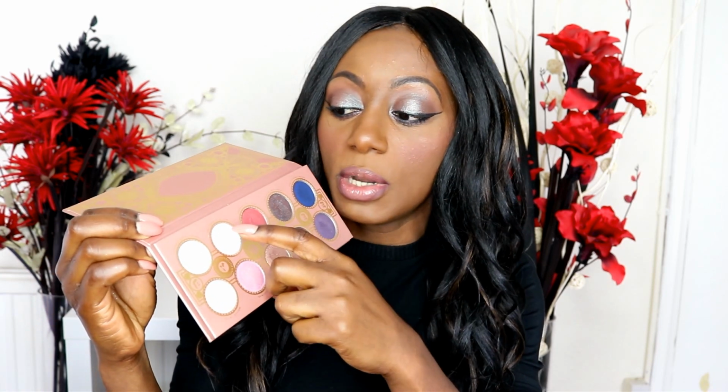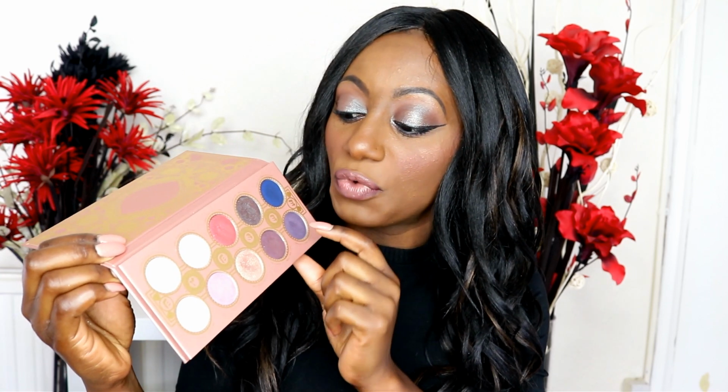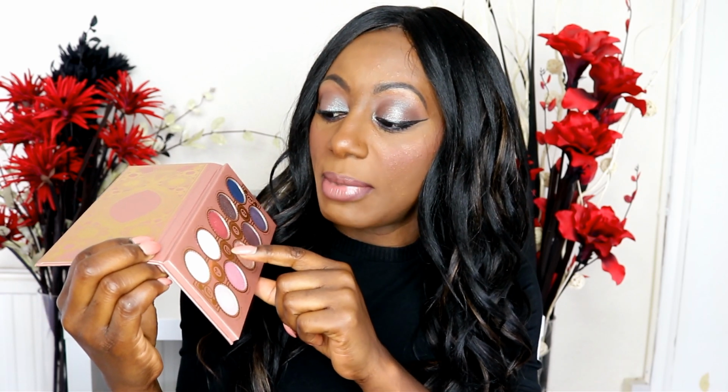The others also, I like the fact that with the shimmers, to be honest, the true shade of a matte is this one here. This is really what I would call the only matte. The others have got kind of specks of shimmers in there, so they're not truly 100% matte. So really, there's only one particular matte in here.